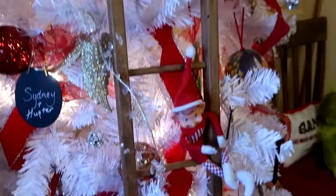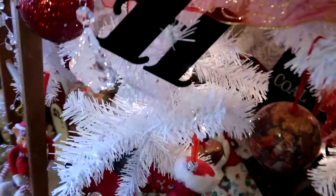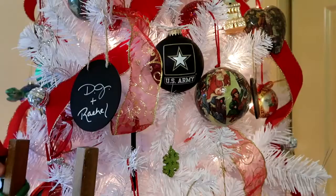And I'm trying to find which other ones. I just had them off because I had to do some changing. I can't find them. Oh, of course, the Santa boot. I think that was the only glass ones I had on here. Oh, I think I showed you the army one. So yeah, this is one of the Santas that I got.